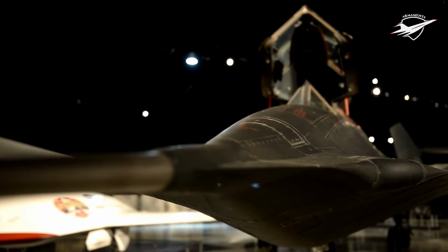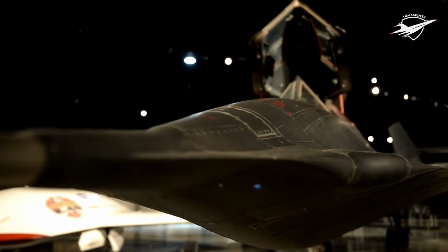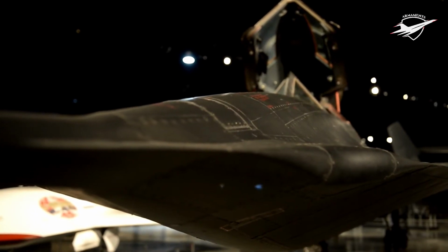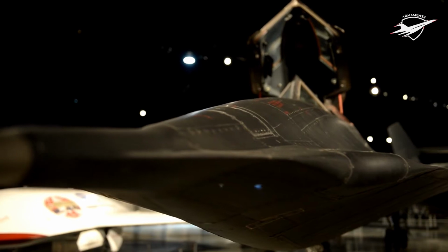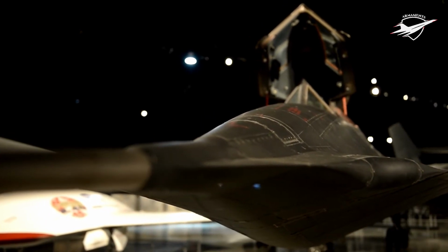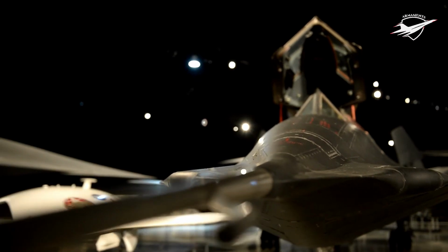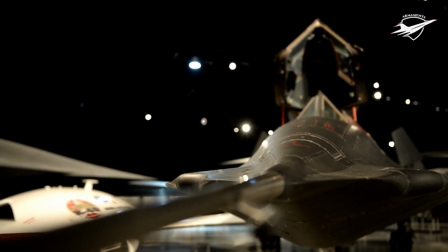The SR-71 has several nicknames, including Blackbird and Habu. As of 2022, the SR-71 still holds the world record it set in 1976 as the fastest air-breathing manned aircraft, previously held by the related Lockheed YF-12.